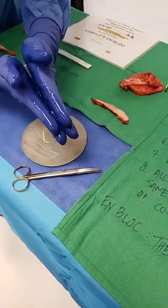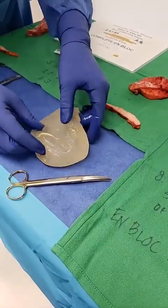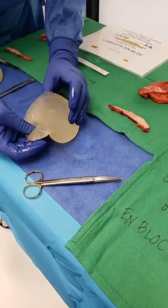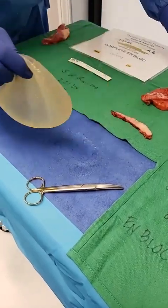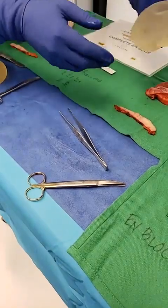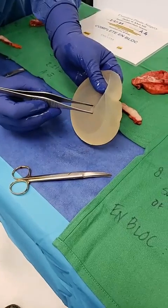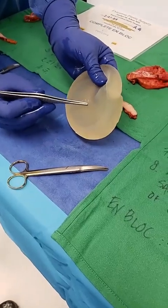As you will see, look at this. This is your gel bleed. That's the small amount of fluid. This is not enough to be sent to pathology. Now what's interesting is this. If I go like this, it says 300 over here. So there's a tag. There's a tag, 300, it says.